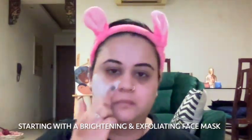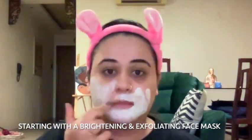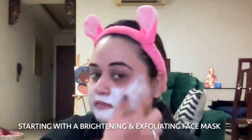I'm starting off with a brightening and exfoliating face mask. I'm going to apply that all over my face, not forgetting my neck area at all. Nicely, you can apply this with a finger or a brush and leave this on for 10 minutes until it dries. Wash your face and wipe it down.